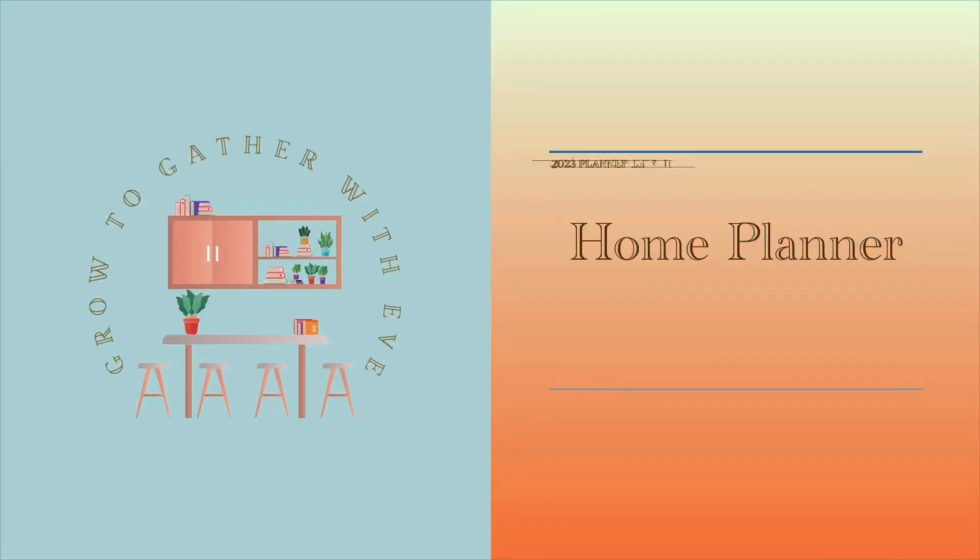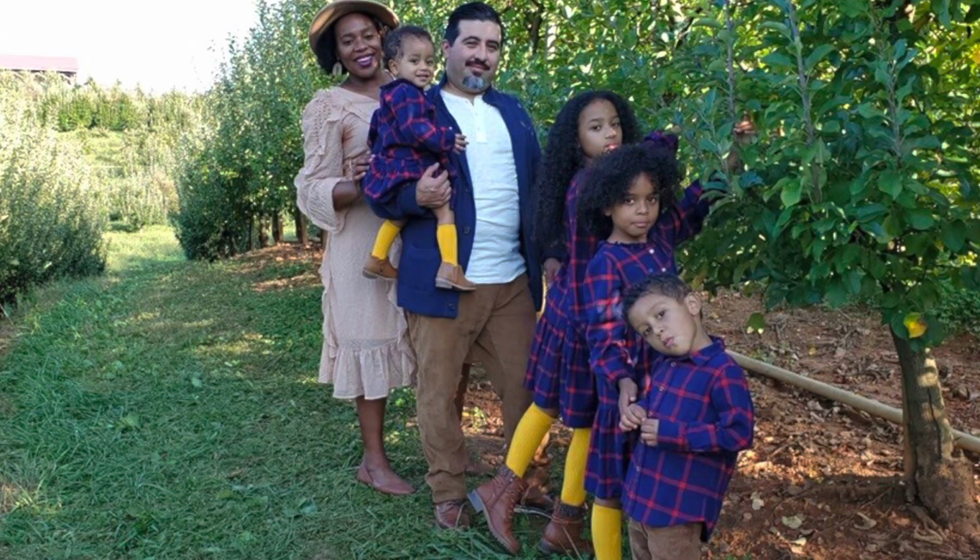My second planner is my home planner. I'll be using this planner to keep me organized at home with different tasks, everybody's things. We'll get into that in a little bit. And just all things home for me. If you're new to the channel, I am a mom of 4, mainly stay at home. And so keeping those things organized and making sure that I don't forget anything is definitely going to be helpful for me.